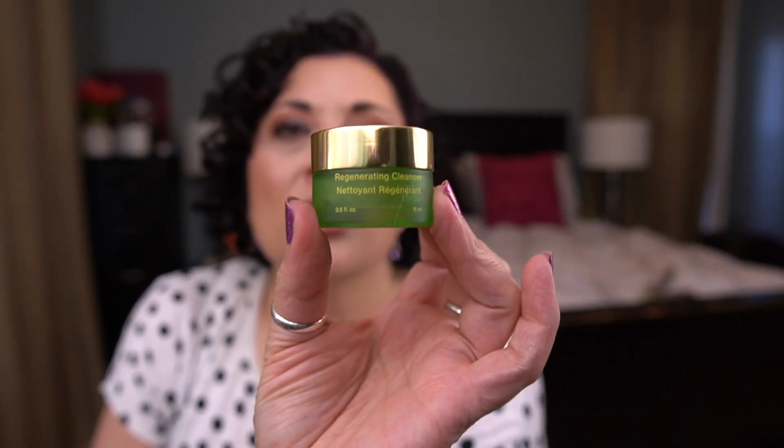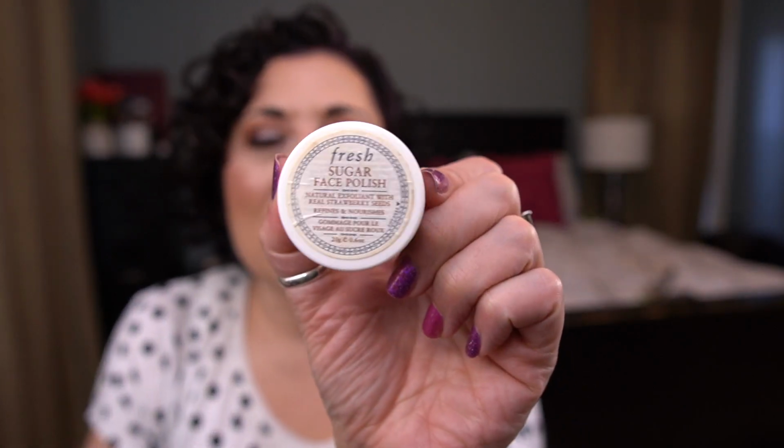Oh, I missed this one in cleansers. I guess it's kind of an exfoliator. And I actually have 2 exfoliators. This is by Tata Harper as well. It's the regenerating cleanser. So it's one of those cleansers with little micro stuff in there to kind of help exfoliate. It was okay. I feel like there's way better products than this out there, and I don't need to pay this price for it.